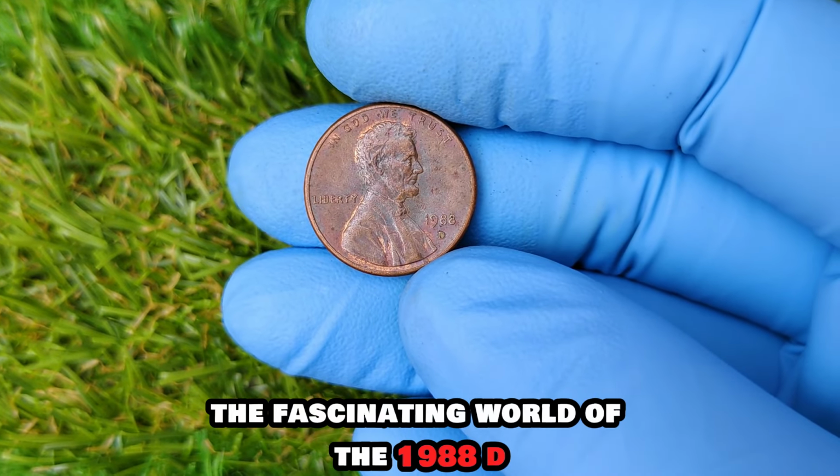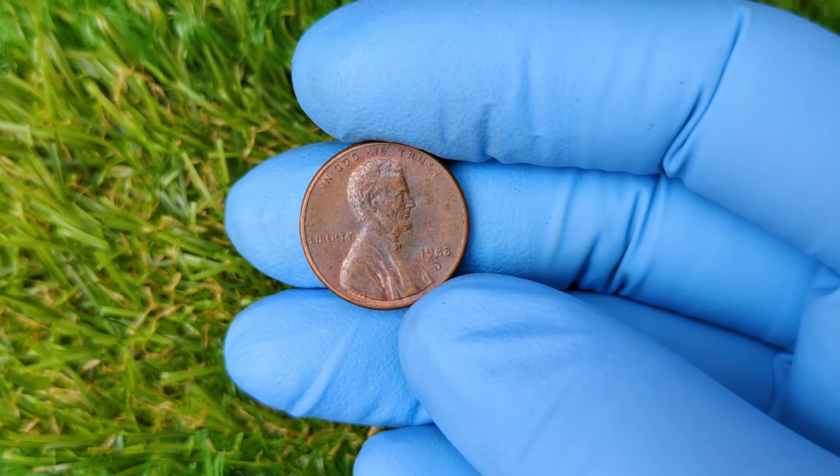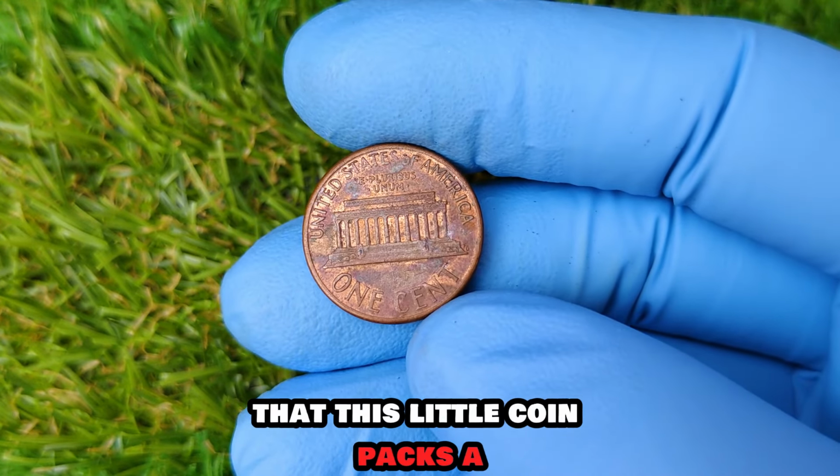So there you have it. The fascinating world of the 1988 D-Mint Mark Lincoln 1-cent penny. With a current market value that can reach nearly $100,000, it's clear that this little coin packs a big punch in the numismatic world.